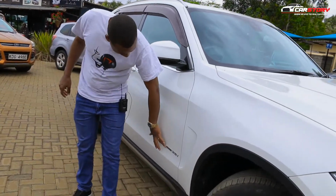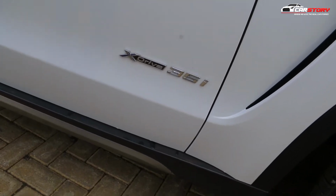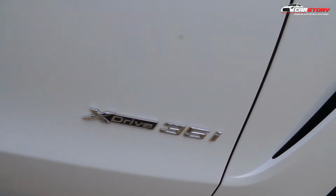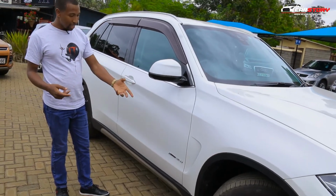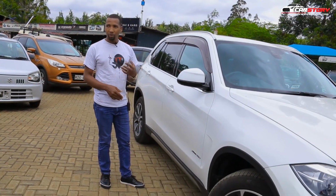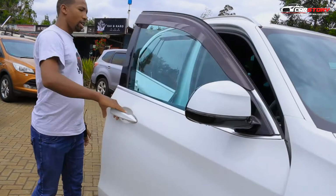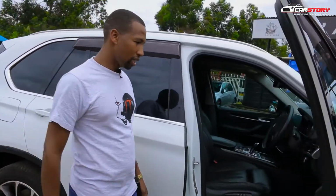Now, it is an X-Drive 3.5i. X-Drive is where you can have your car on either 4-wheel drive or 2-wheel drive. So you can set your car to drive on either 4-wheel drive or 2-wheel drive, and that is a really great function. So let's see what we have on the inside of the BMW X5 2016.